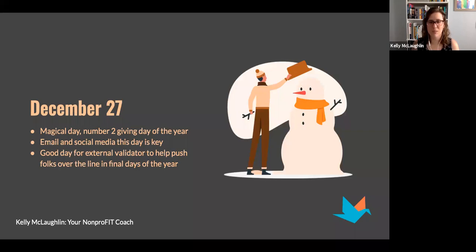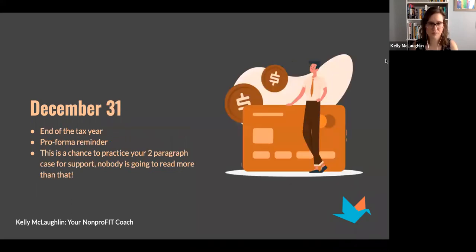Something I like to do on December 27th is have some external validators. So when we were talking about a board member or a community leader or a volunteer who can be an outside voice saying, wow, this organization is really great, that is a great thing to push that day to maybe try and get those final donors over the line and get them to donate before December 31st.